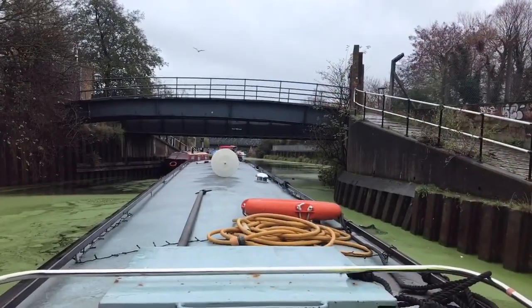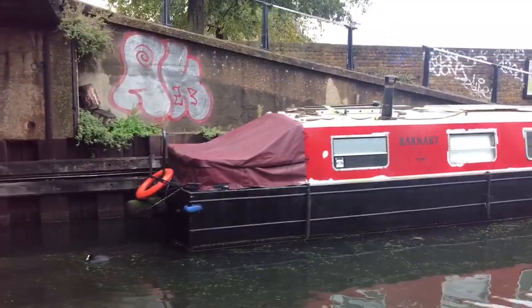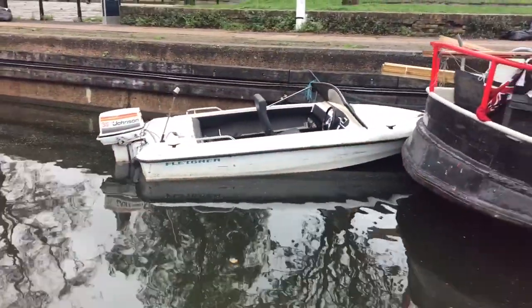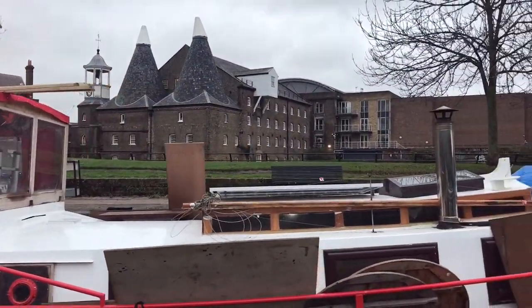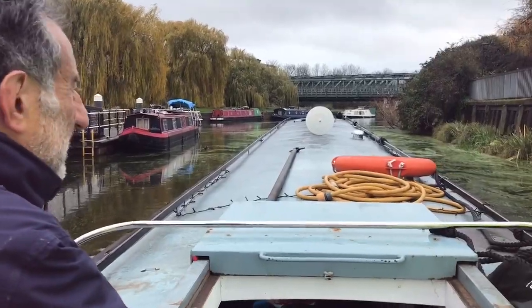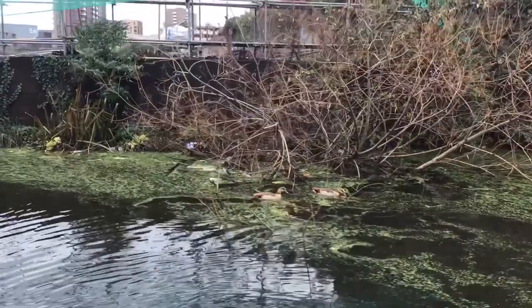Here we are, about an hour after setting off, and we're a 2-minute walk from my moorings. I do love canal time. It was a cold and wet day. Autumn is definitely giving way now to winter, but these Egyptian geese didn't seem to mind. Unlike this other creature.